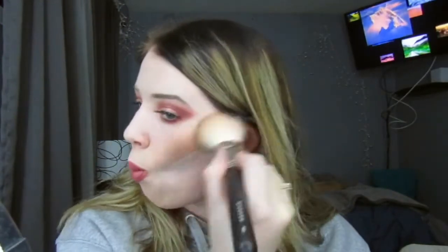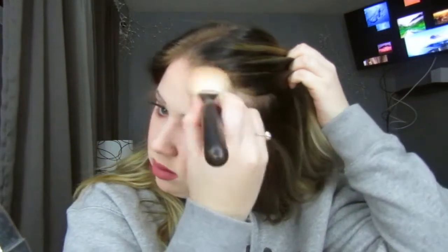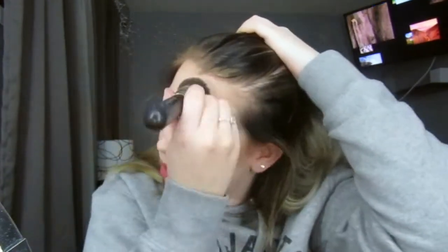And then I'm gonna dip into, because I don't want to really take this off yet because it's not done, a bronzer, and I'm using the M527 brush. I'm going to just go over right here, a little bit. I'm going to go over my forehead, because otherwise I look really pale. Okay, and then now, screw it, I'm just going to take it off. So I'm going to wipe it off. And then, because I didn't really do too much, I'm going to go up here.